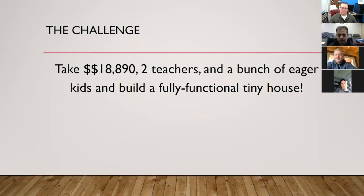All right. So as has been the case for the past two school years, we had to take a sum of money, which we started out with $10,000 for the very first tiny house, but our last tiny house did so well when it sold, we started out with $18,890 this time, so we were ecstatic. And we feel like we're putting the money to good use, and we're going to have another fantastic tiny house.